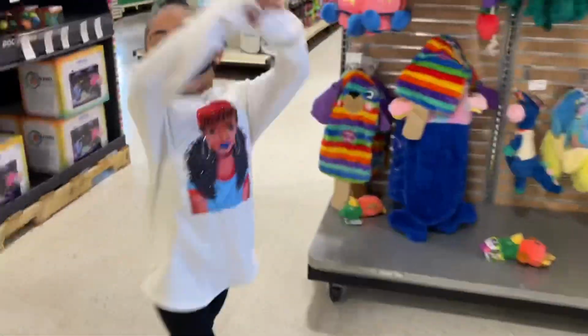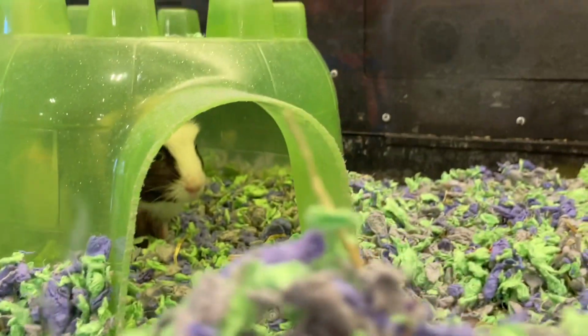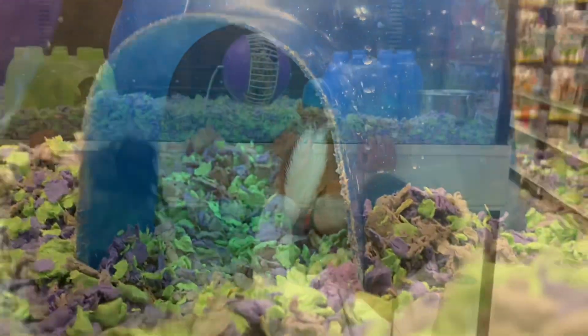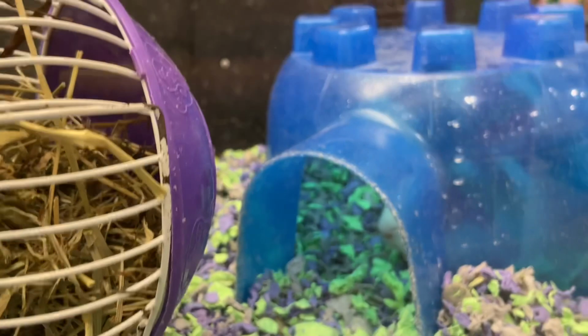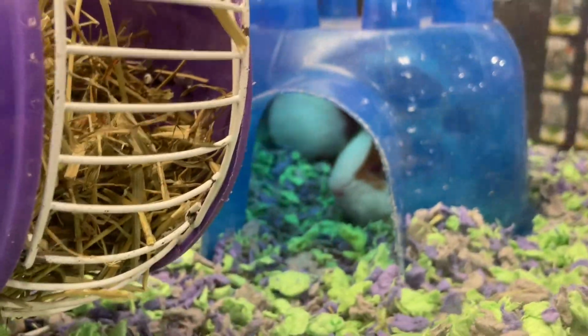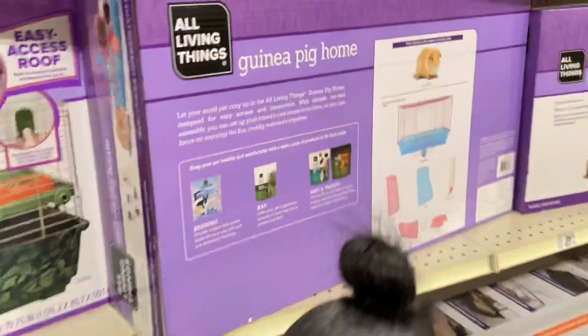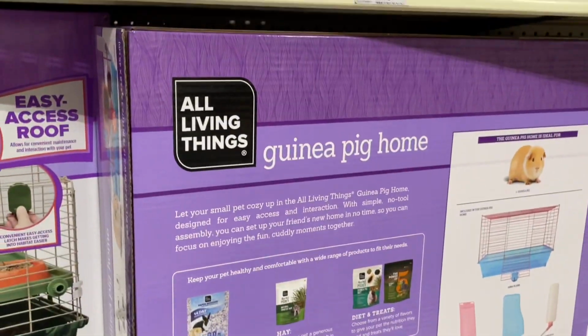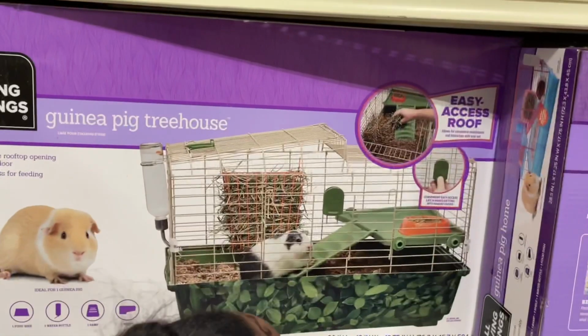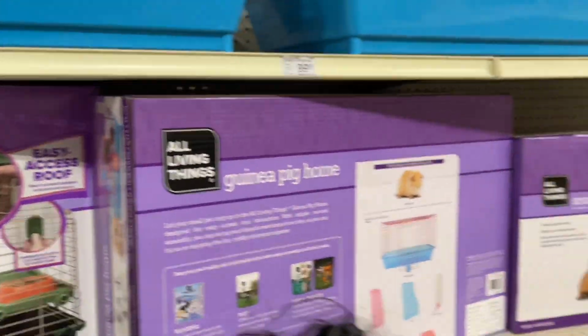Now we have to pick which guinea pig. There's three in here, so we have to pick one. Oh, this one's a weird one. So cute. You see? Give me up. They look like twins. Put me up so I can see. You guys pick this one? This habitat? No. For the guinea pig? I think, ooh, this one. Not this one.